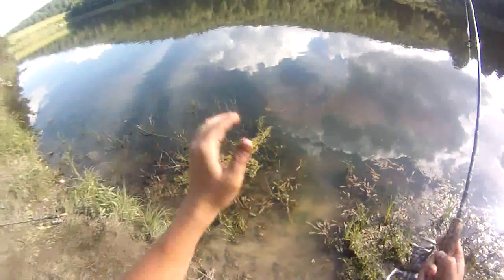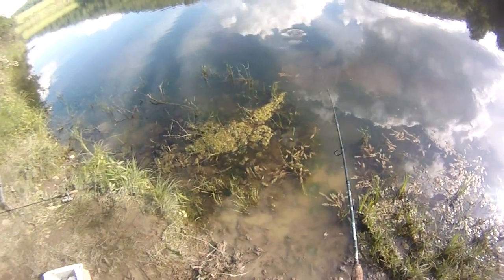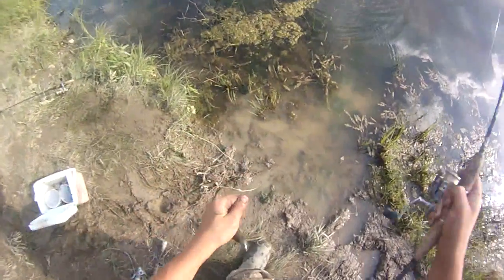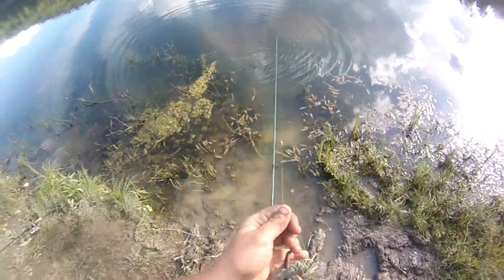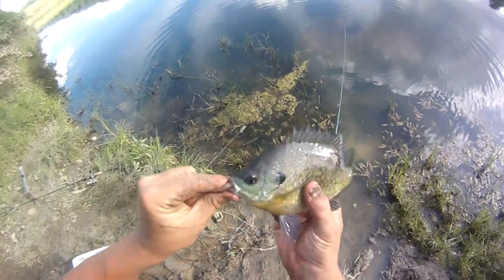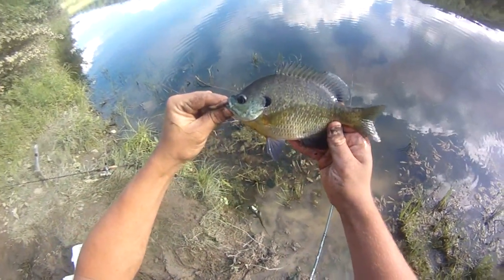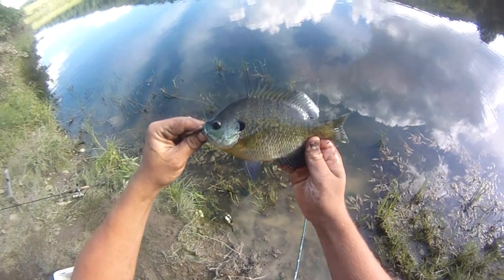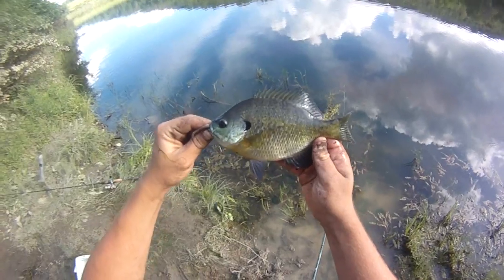Just numbers appearing out of nowhere. Typical. There's more there than you think. They're just finicky sometimes. They get triggered by weird things, a lot like walleye. Time of day and weather patterns trigger these guys. They're not as finicky as walleye, but they can get a little picky.